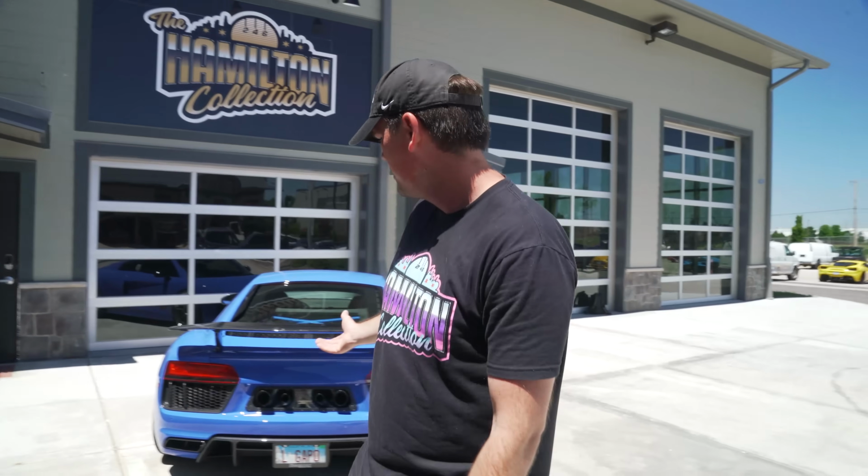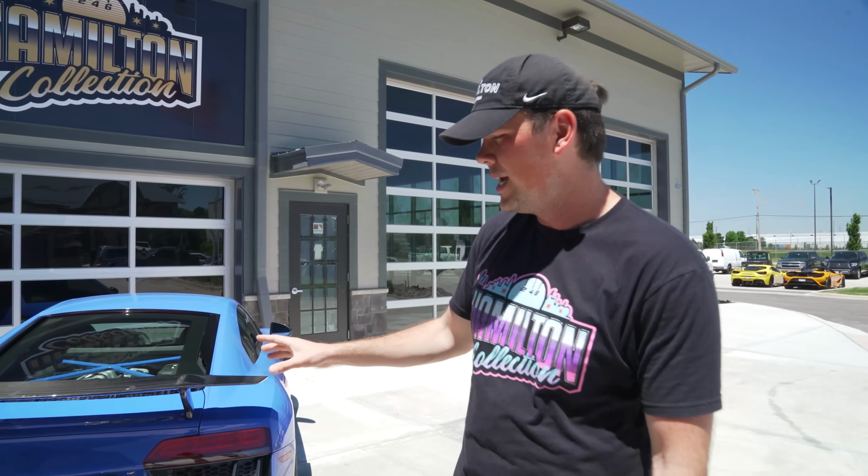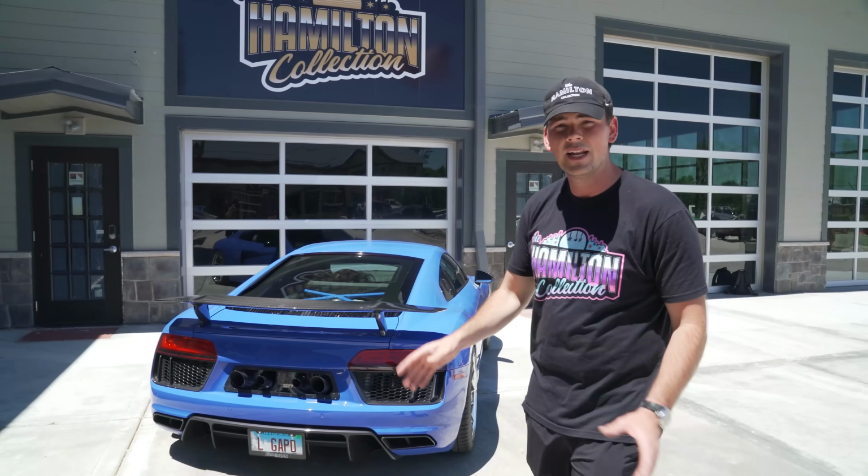Just look at it, dude. Look at it. I'm not joking. Oh, I just want to grab it. But truly, I think this is visually the best looking exhaust of anything Steve owns. This came out to right around $9,500.